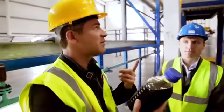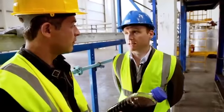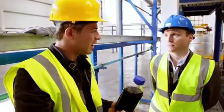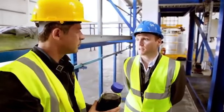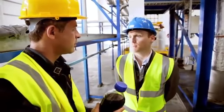How efficient is this process? For every tonne of plastic we get about 800 litres of diesel. When I think of plastic, I often think it's very toxic. What happens to all those toxins? Well, we are not burning plastic, we're heating and pyrolysing plastic. So we're producing a vapour rather than oxidising the material when you burn it with a flame.